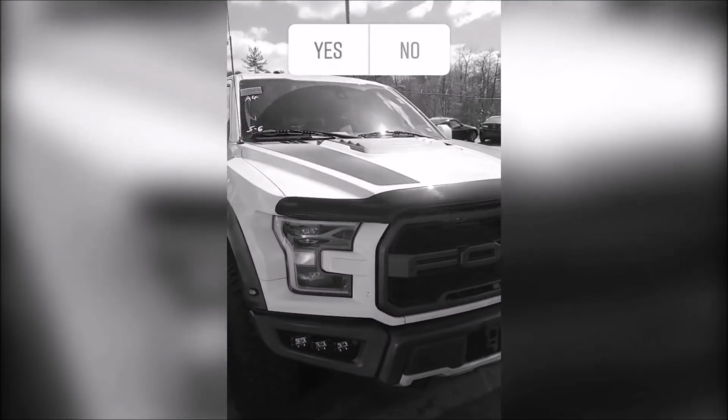That right there is a Ford SVT Raptor, 3.5 liter Ecoboost V6 twin turbo, crazy fast, and it is ready for the races. You want to take this thing down to Baja, Mexico? It is fully equipped the way it is. These things are unbelievable.